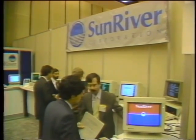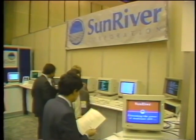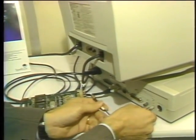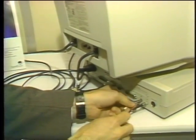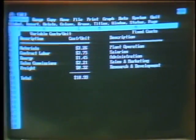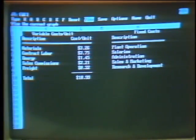Local area networks got a big boost at the show, aided by fiber optics and cellular transmission. Sun River Corporation demonstrated its 386-based fiber optic LAN. Sun River's Cigna system relies on 386-based workstations to transmit data over a fiber optic link at 32 megabits per second. The system provides fully bitmapped graphics, and it transmits data at several hundred times the rate of conventional networks.